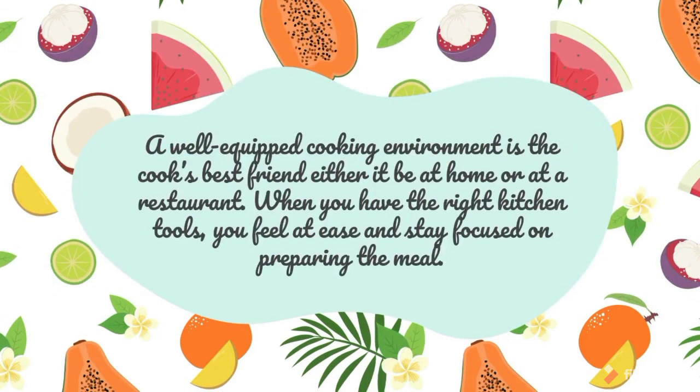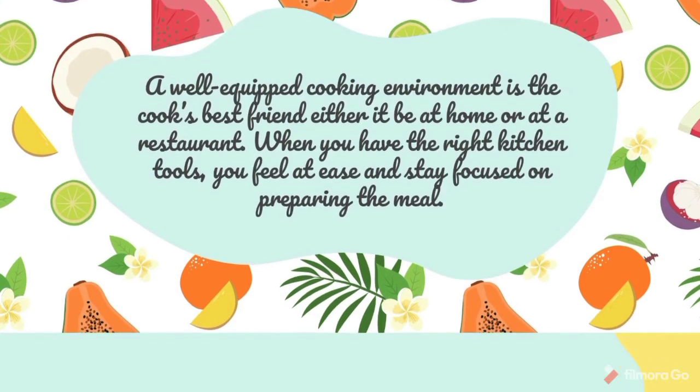A well-equipped cooking environment is the cook's best friend, whether it be at home or at a restaurant. When you have the right kitchen tools, you feel at ease and stay focused on preparing the meal.